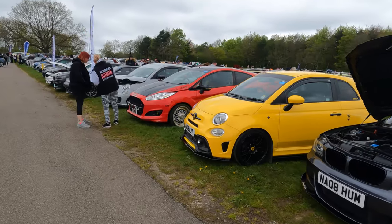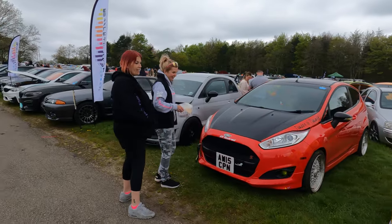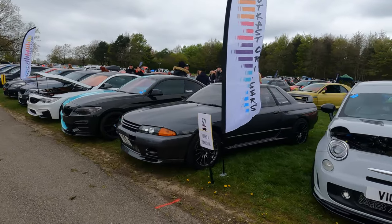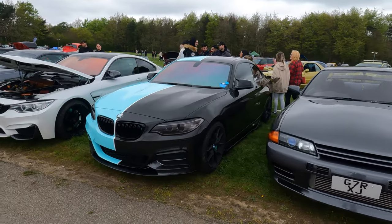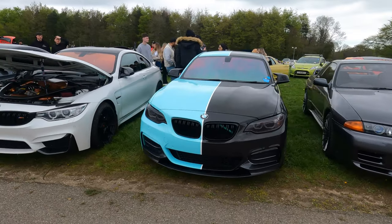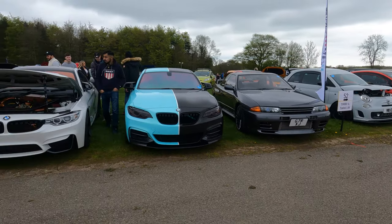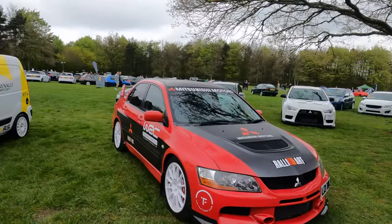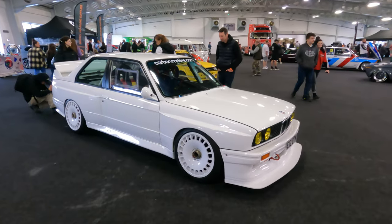Nice bar. R32 GTR, I believe. Very good car. The good and bad. One side indicates, the other side doesn't, I'm guessing. The good side, the bad side, no? This is an incarnation. Very nice.